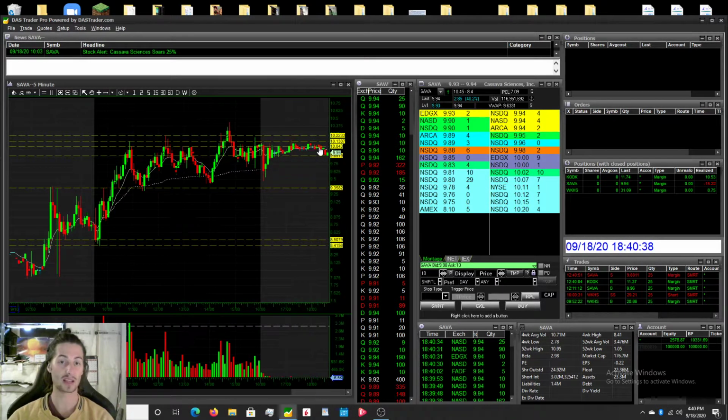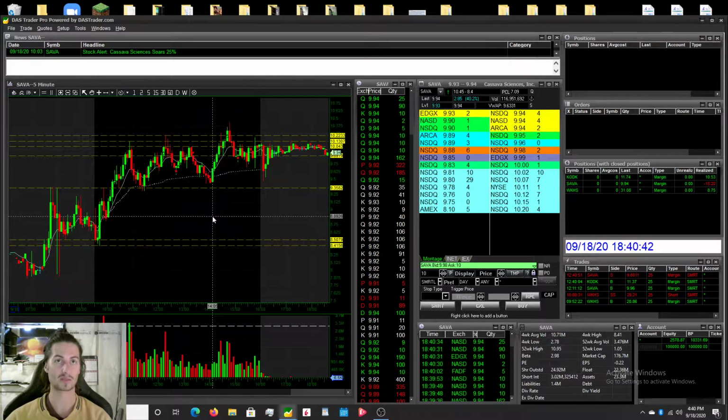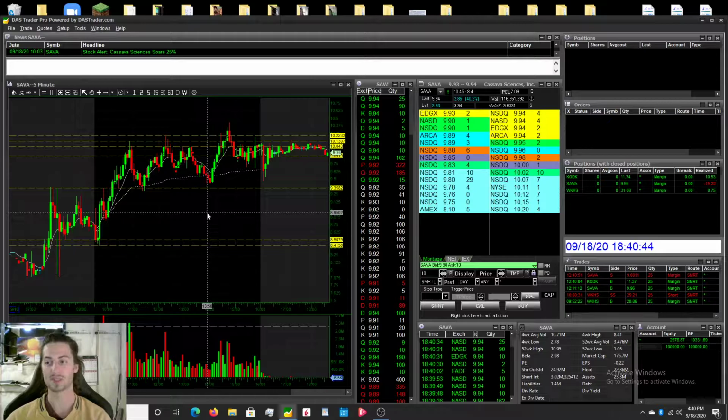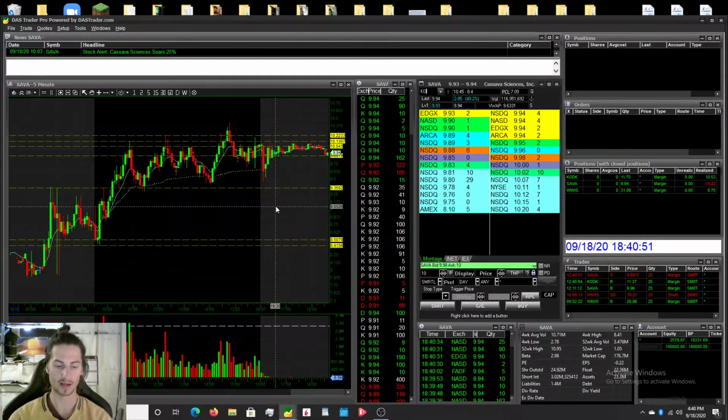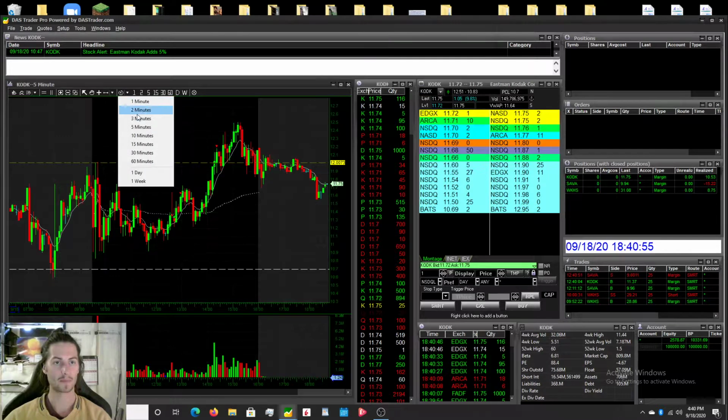It didn't even end up breaking out. You can see it's still below that level. So it'll be interesting to watch next week, I guess. But man, just a frustrating day on that. So that's all the trades for SAVA. I guess I'll go over KODK now. I'm not really going in chronological order anymore, but that's all right.